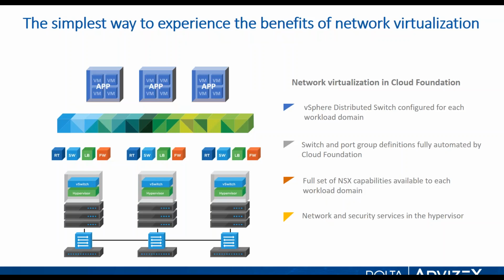So let's examine the hypervisor layer a bit more closely. And what you'll see is networking and security functionality built right into the hypervisor with NSX. So what VMware has done is abstract all of the traditional functions of hardware networking and security, like switching, routing, load balancing, and firewalling, and embed them into the hypervisor layer itself. So as a result, we now have the ability to completely rethink the entire data center infrastructure by bringing that networking layer down to the hypervisor.